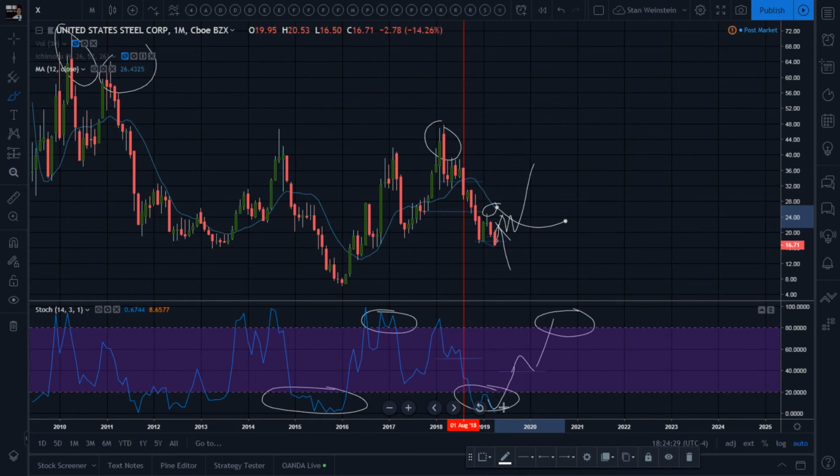But until then, very hard to go long here. At least wait for a little bit to get out of halfway territory for this to look better. So still early for X, but that's how I break it down, guys.